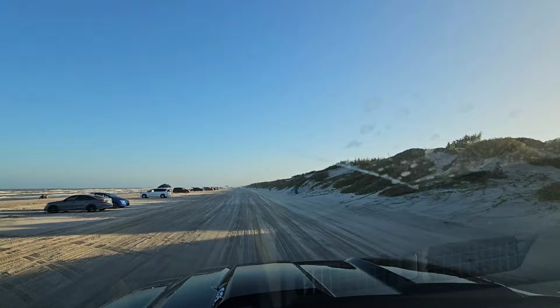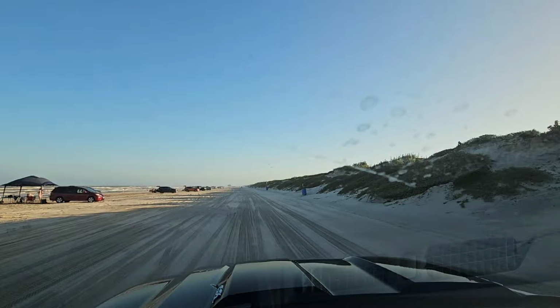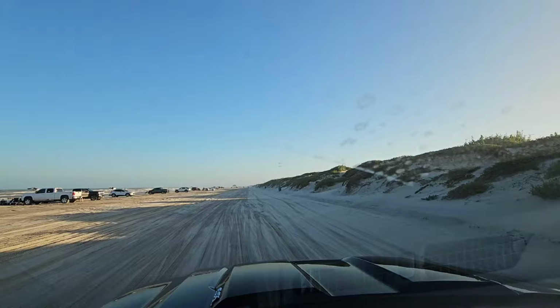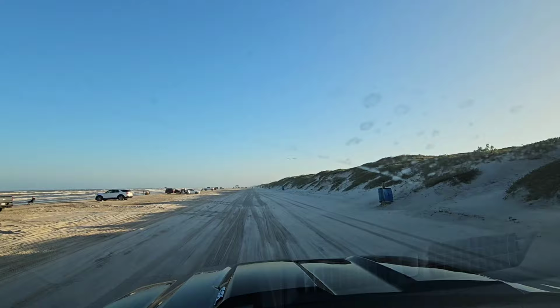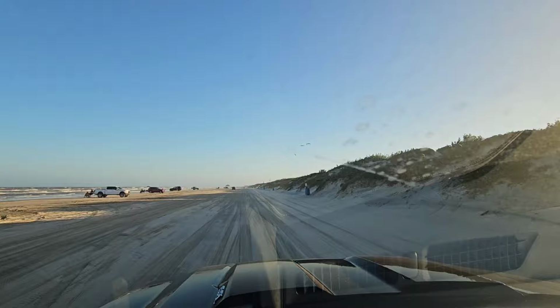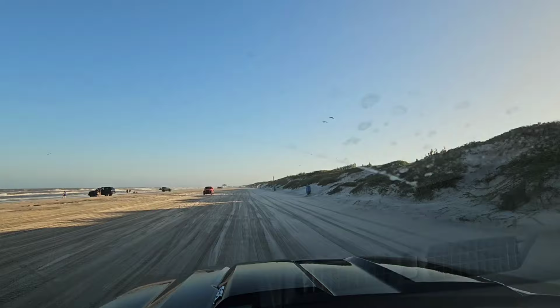Where it starts getting deeper is the further you go down the beach, where there's less and less traffic, and the city isn't coming out here constantly packing down the sand. So you'll actually see where the sand gets softer off here to the right as people drive more on the left. Then a few people like to try to go through here. I'm going to put the truck in four high. I don't really need to, but we're going to go ahead and put it on right now, just for the sake of understanding the four-wheel drive system. I already shifted to four-wheel drive high. Again, nothing really soft yet.